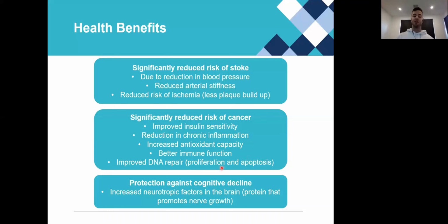Lastly, and this is really important too, we have improvement in actual DNA repair, okay? As I mentioned, the DNA in your cells will cause your cells to either keep growing or never die, or at least increase the lifespan of the cell, okay? So our body can now realize that there is damage in the DNA, and apoptosis means cell death. So your body will actually realize it and kill the cell. So that's so important. Next part, we have a protection against cognitive decline, okay?